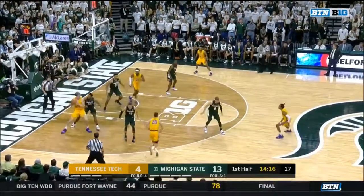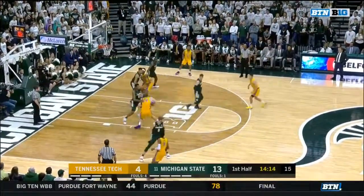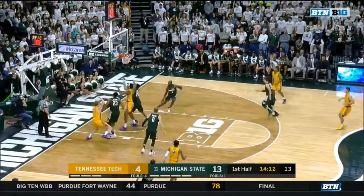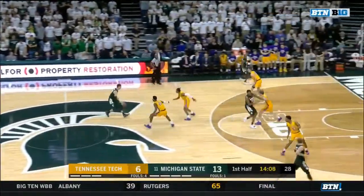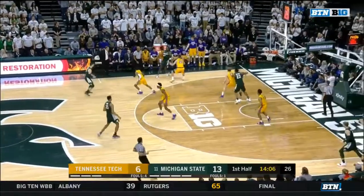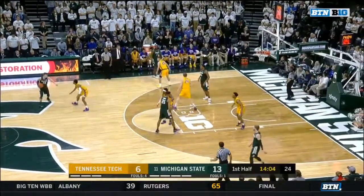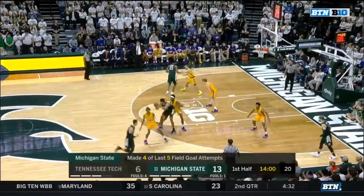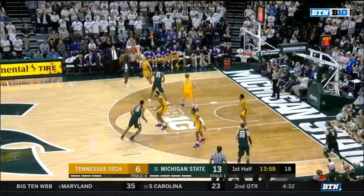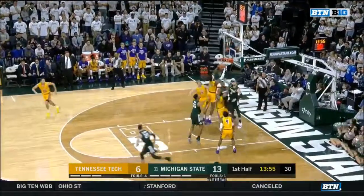And got them to 2-1. Garrett Golday. Nice left hand against the taller Xavier Tillman. I like that play coming out of a timeout. A little misdirection. Start from weak side, bring it back to strong side. Golday. Like the response here by Tennessee Tech. Langford trying for another one. That went a little strong.